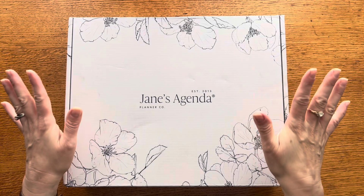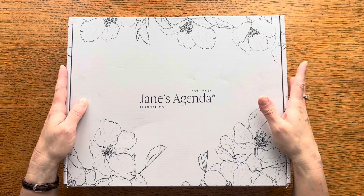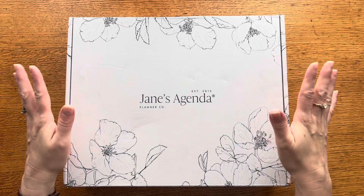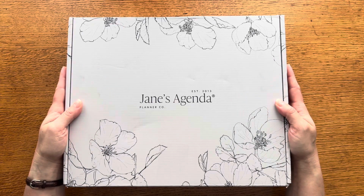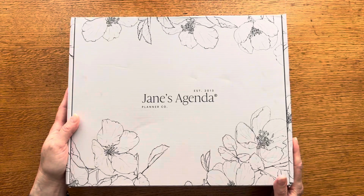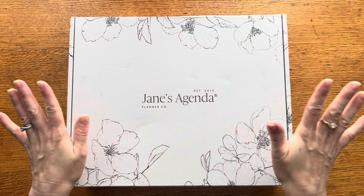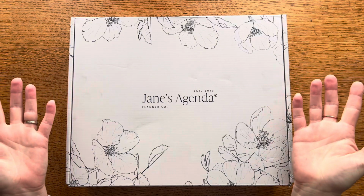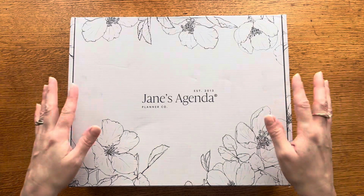It is a hot and steamy day here in the Midwest, but I am so excited because I have my Jane's Agenda September Deluxe Subscription Box. I don't know if you can tell, this thing is massive, so I cannot wait to open it with you. I haven't even cut the tape. I've saved it all so we can open it together. So stay tuned for that, and welcome to my office.